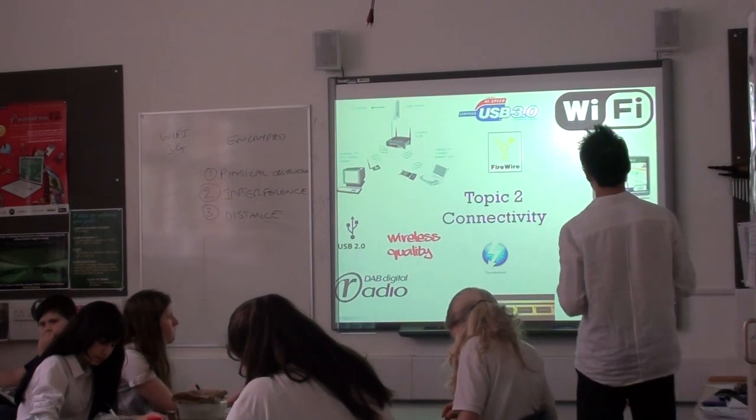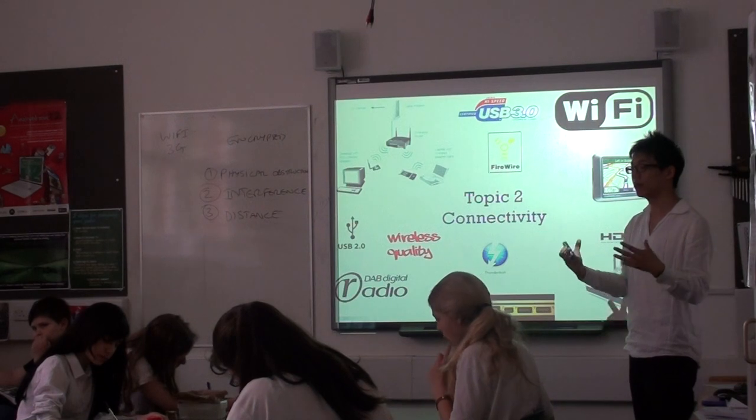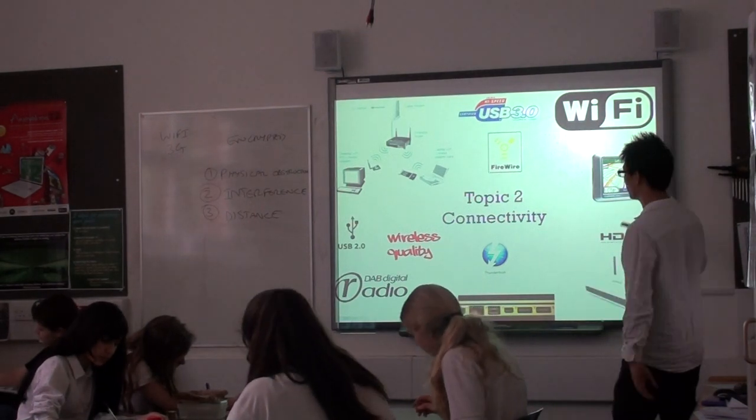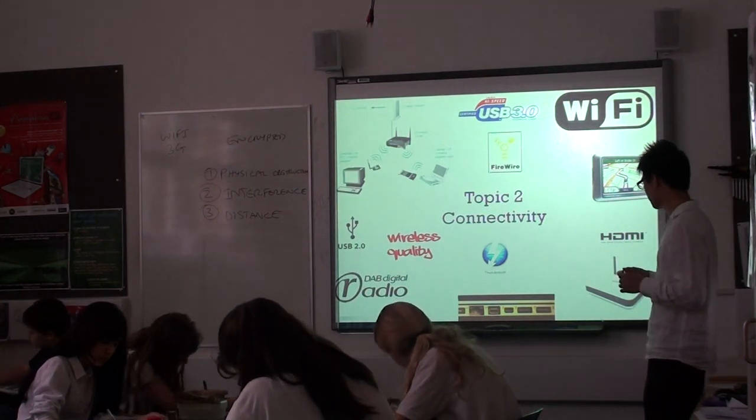Good, so it's for a high definition signal to connect, say, a TV to your computer, or it might be like audio devices as well. So it's high definition video or audio would be using HDMI.